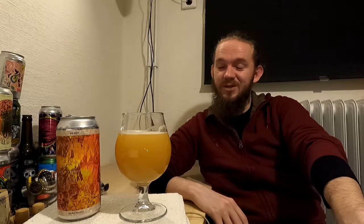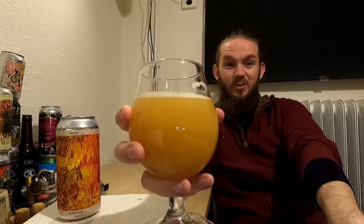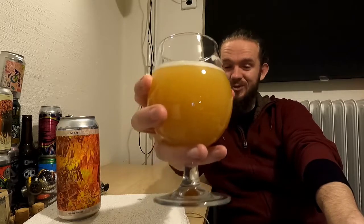So yeah, I have to say, very, very curious about this one. So let's go for it then. This one is the Go Off, an 8% New England Hazy double IPA from Gamma Brewing Company, now based in Herlev, out in the northwestern parts of Copenhagen. Let's get stuck into this one. Slange, skål, cheers. Let's go for it.